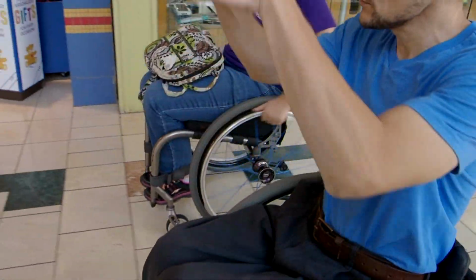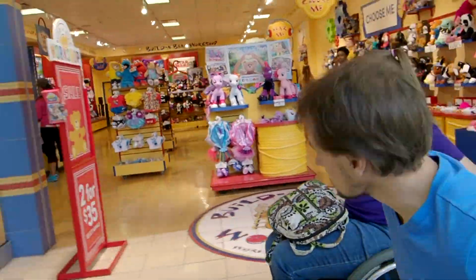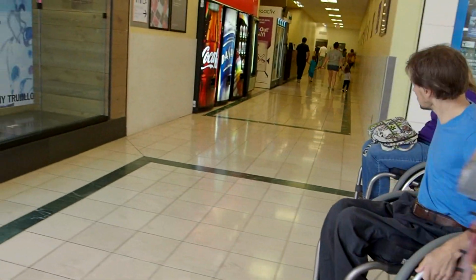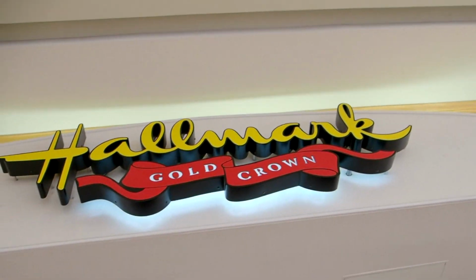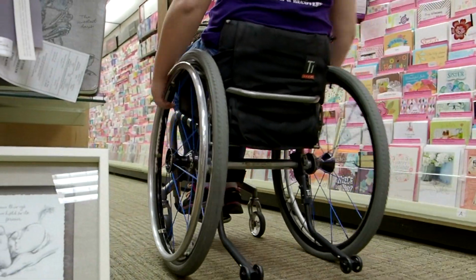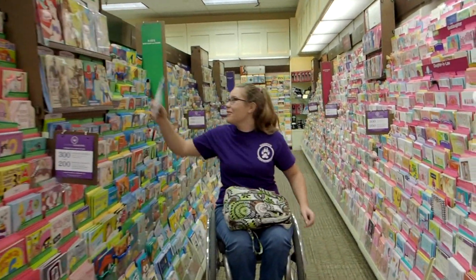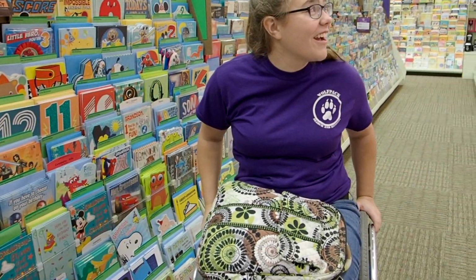And yeah, post office too. It's like this high counter. You have to reach pretty far though. Those I don't think I could reach. Once the card store gets maybe a B.